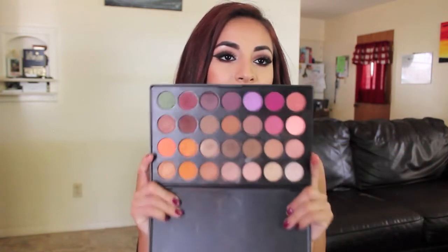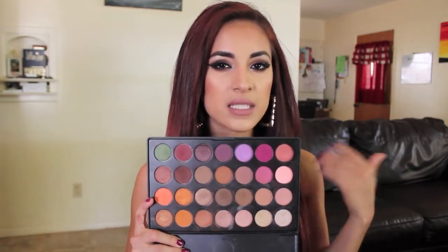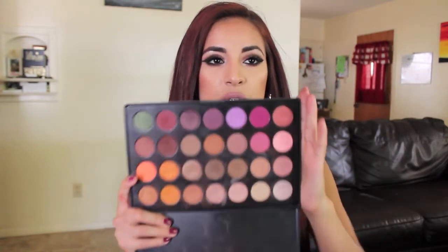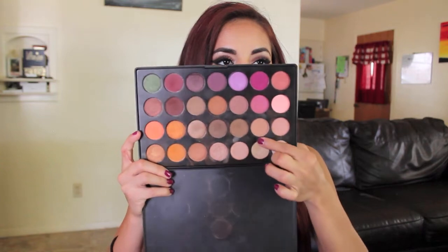Next palette that I've been obsessing over these past couple months, the Morphe palette made with Jaclyn Hill. I know a lot of you are going to be like, oh my god, there she goes again with that palette. It was limited edition. But I already said you can buy these shadows in single pans by themselves. So yeah, anyways, I have been freaking obsessed with this palette. There's not one day lately that has gotten by, besides my Anastasia palette, that I don't use one shade in here. Especially this shade right here that I use always for my transition shade.